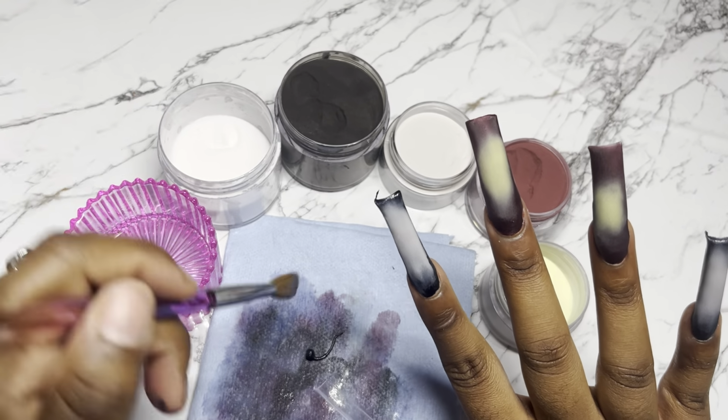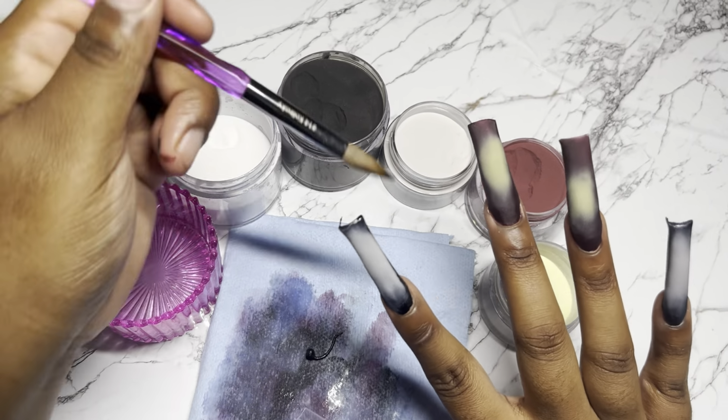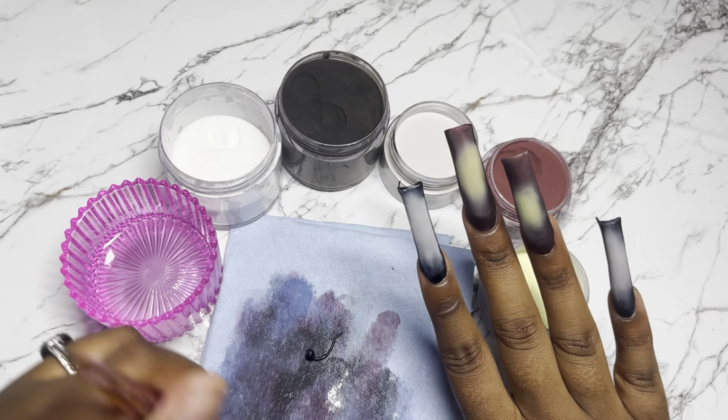But she does have solid colors. Like, look at this nail. I did this down to a T.